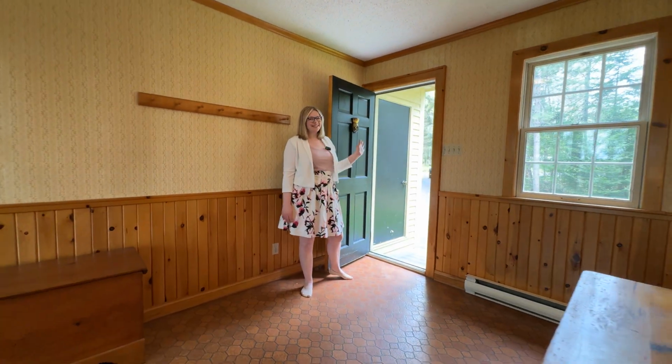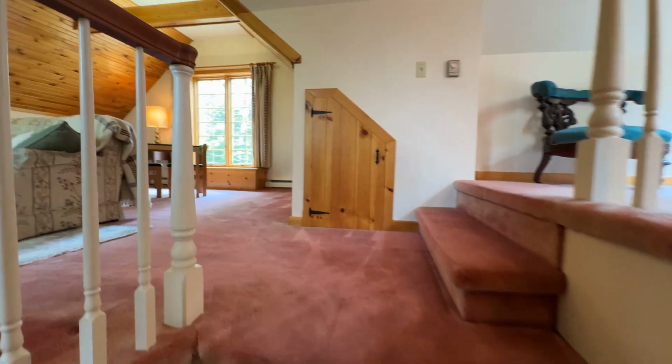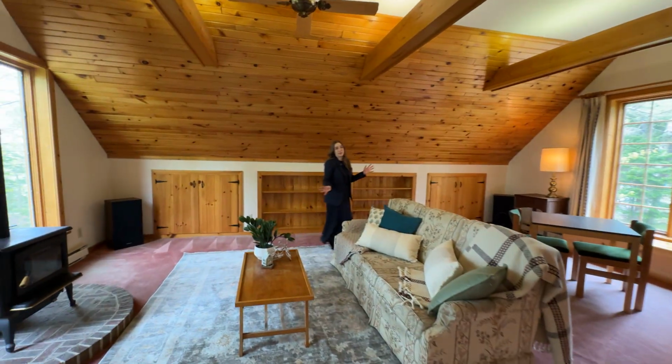375 Springhill Road has an attached double-car garage, a partially finished walkout basement, and there's even more to love about this home with this spacious loft.